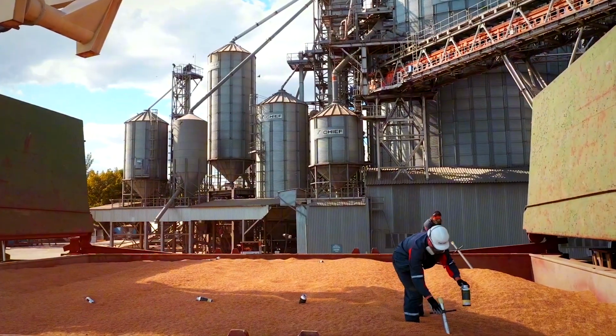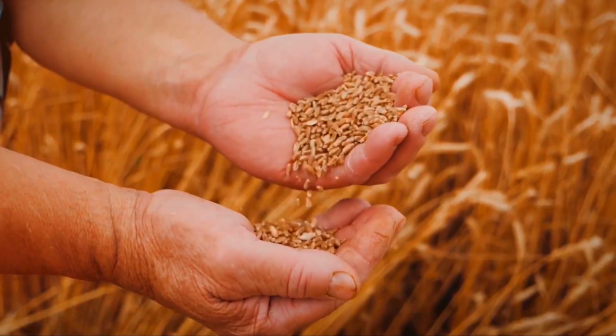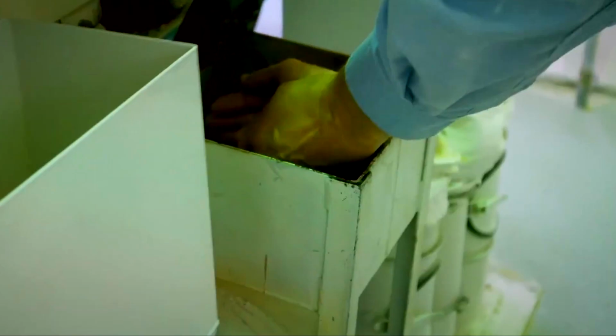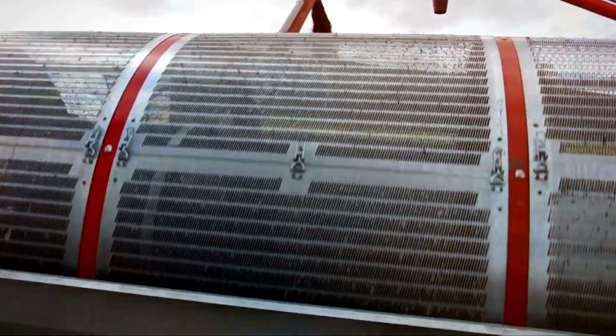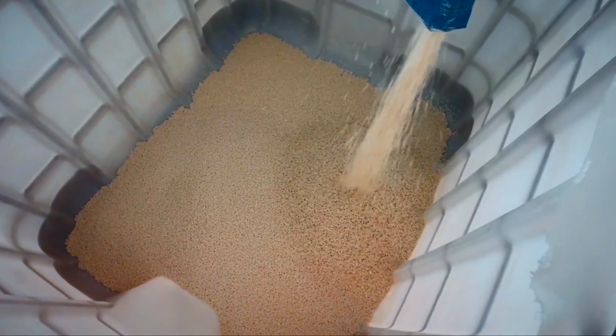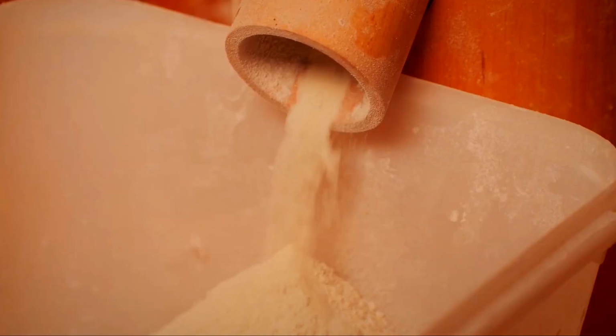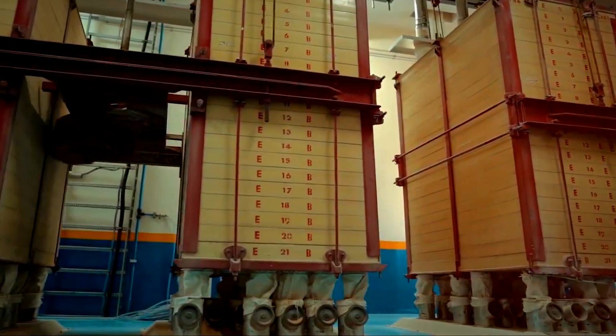Finally, the wheat reaches the flour mill, where the real transformation begins. It's tested again for quality, then cleaned to remove dust, stones, and any remaining chaff. Inside giant steel rollers, the grain is crushed, sifted, and ground in stages. The endosperm becomes white flour, and the bran and germ are separated or reblended.